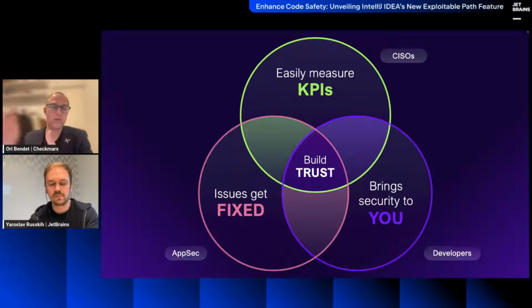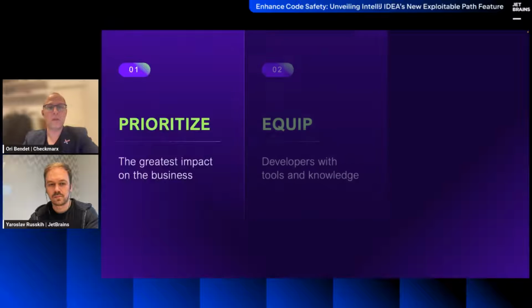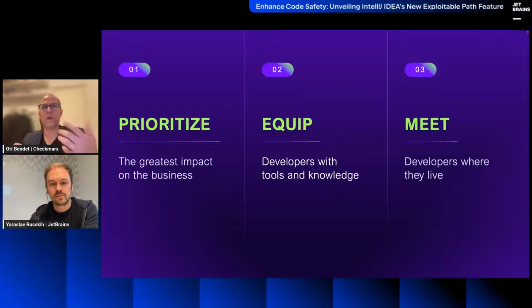because on one side, we don't want to waste the precious time the developers don't have. And on the other side, we have to manage the risk. So it's all about building the trust between the three personas. And how are we able to do that in order to help developers, in order to build the trust? First, we have to have the ability to prioritize, okay? What would make the most impact on the business? What would reduce the risk?